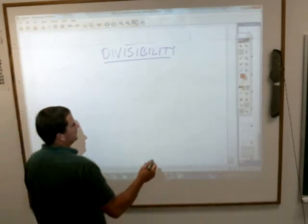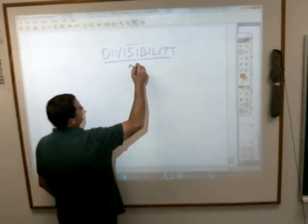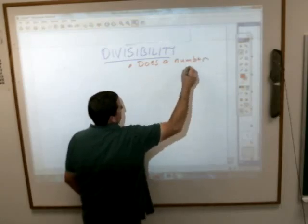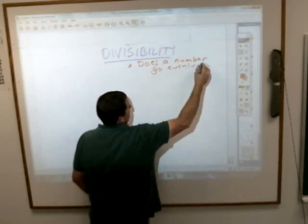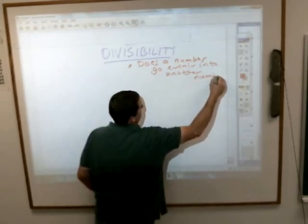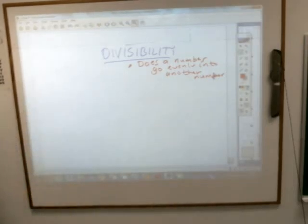Under divisibility, ladies and gentlemen, that just means the question you'd ask is, does a number go evenly into another number? And this is something that's important in a lot of ways to know. Some of them are obvious, some of them aren't quite so obvious, but we're going to do this.